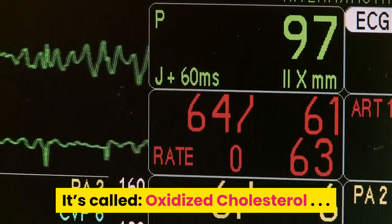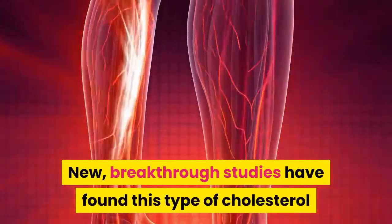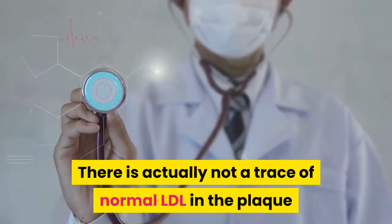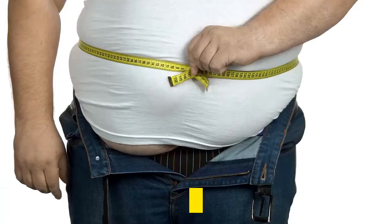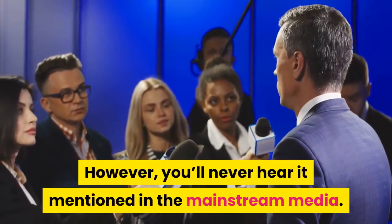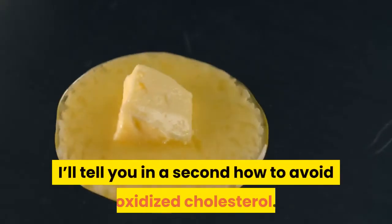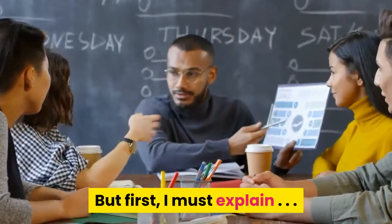It's called oxidized cholesterol. And it's a completely different ballgame than LDL or HDL cholesterol. New, breakthrough studies have found this type of cholesterol to be the main building block of plaque in the arteries. There is actually not a trace of normal LDL in the plaque that narrows your arteries, causes heart attack, and drains your energy. It's all oxidized cholesterol. However, you'll never hear it mentioned in the mainstream media. Nor will you ever see it listed on food labels. I'll tell you in a second how to avoid oxidized cholesterol. But first, I must explain.